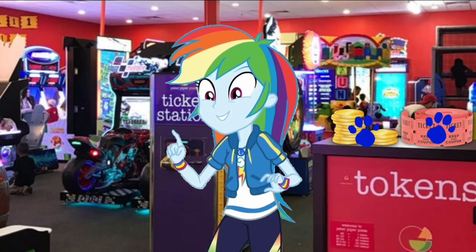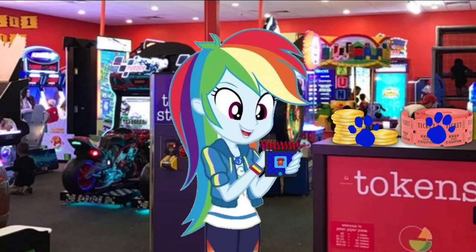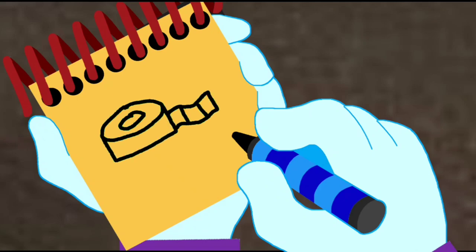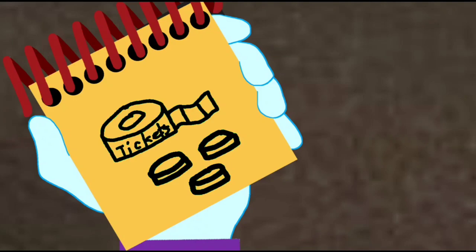You know what we need? Our handy dandy! Notebook! Notebook, right! Okay, so tickets and coins. First, let's draw a ticket roll that looks like a thing of tape. Then draw the word tickets on it. And then draw the coins, which are oval shapes. And they're tickets and coins.